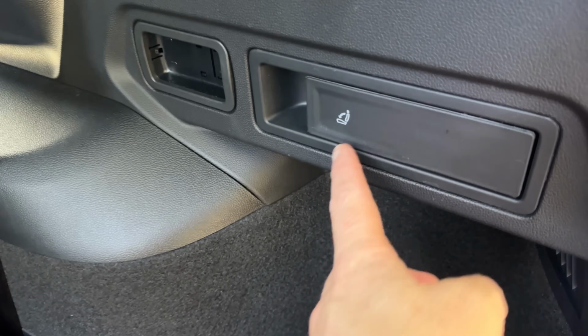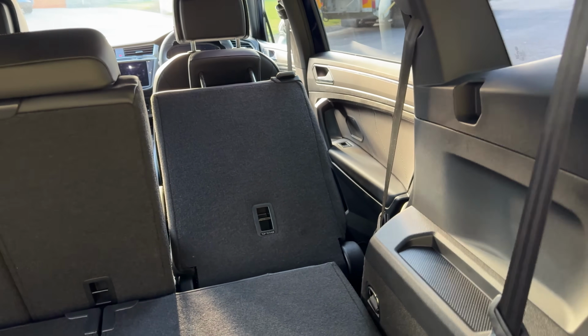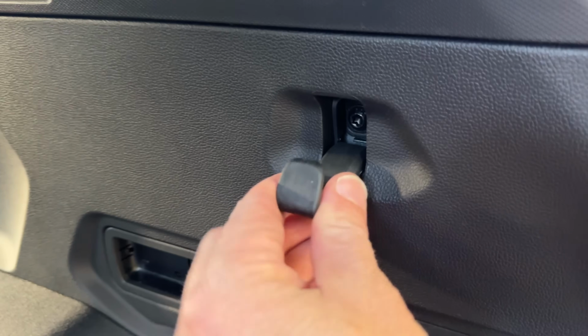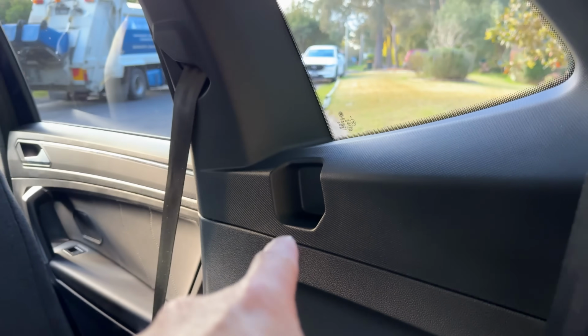You've got these quick release levers, so if you do need to fold down those seats, you can just pull that and they will fold down, as you can see. You've got shopping bag hooks here. I love that there's shopping bag hooks. You've also got your spot for your cargo cover there.